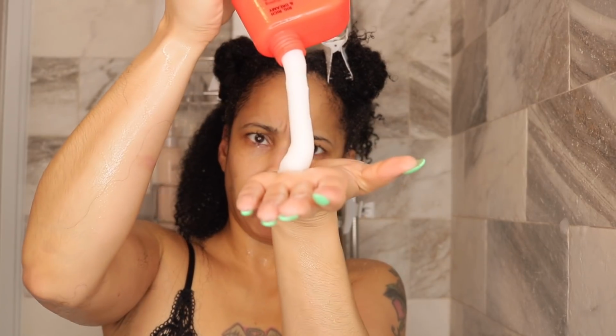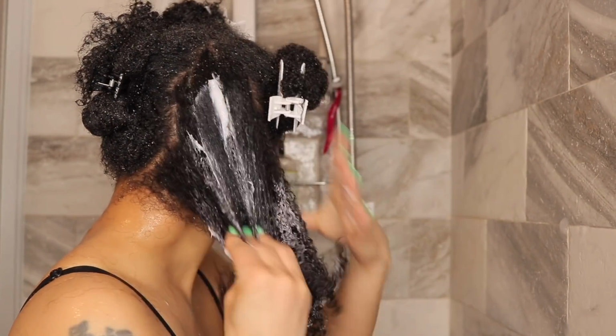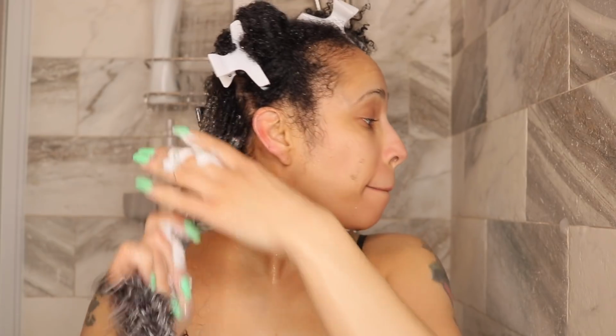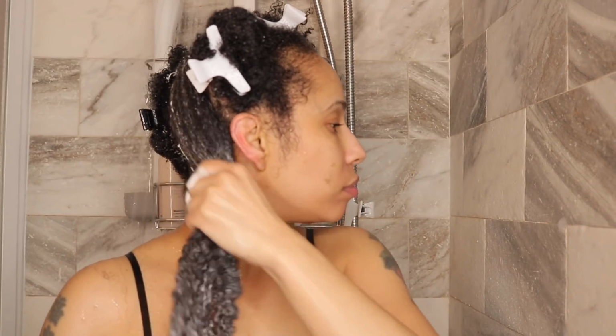Y'all, baby girl was thick, like thick, like watch. Thick like that. Like for a co-wash, I was like, ooh, I don't know about this, y'all. But once I put it on my hair, baby girl was gliding through. She does have slip. Nice slip too. It's no silicones, no sulfates, mineral oils, petroleum, parabens, phthalates. So I was like, okay, thank you, Ouidad, for giving us something affordable or whatever.